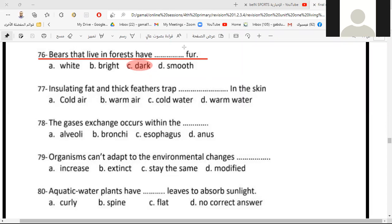And this is called camouflage, to hide. So the bears which live in the forest have dark fur, brown or black, so they can hide between trees. But the bears which live in the polar region have white and thick fur to keep their body warm and to hide from the prey and from predators.